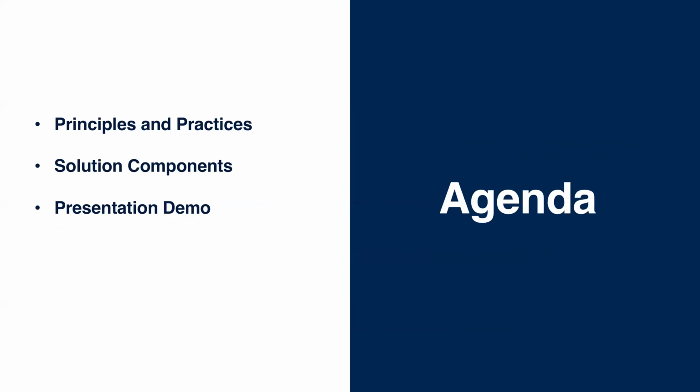So part of the agenda is that there's a finite set of things to ensure that what you do in JIRA you replicate successfully across to your testing environment and your production environment. Some of those are: you need well-defined principles and practices, and you need well-defined solution components. And lastly, we're going to do a presentation demo.